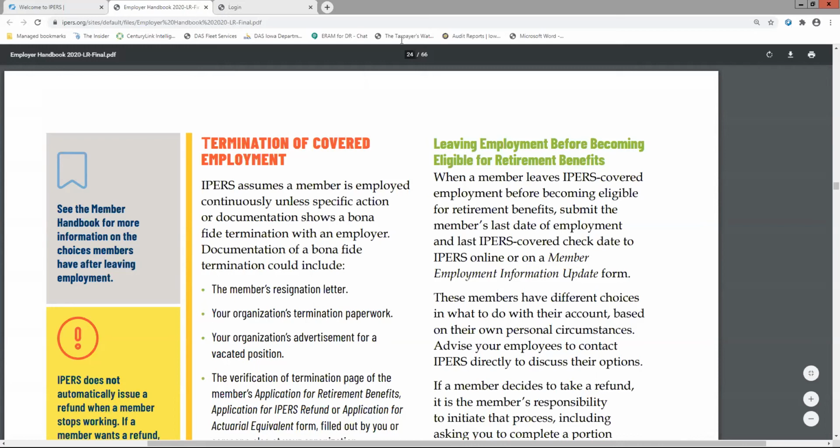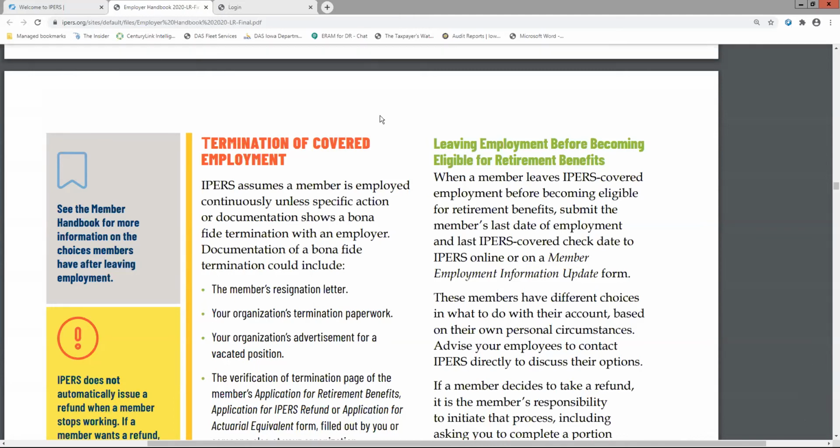If an employee is not retirement age, they can leave their money in IPERS and take it out at a later date, or they can apply for a refund. Refunds can be paid as a lump sum minus taxes, and the member is subject to a 10% penalty if under age 59 and a half when they do their taxes, or they can roll it over into another qualified plan. If they are going to another IPERS covered position, the new wages will add to the current wages based on the employee's social security number. If they are retirement age, they can apply for retirement monthly benefits.